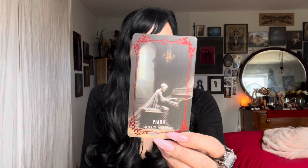I will be purchasing a second copy because I don't want to be without this deck. So please don't, I love this deck. But I do find the guidebook to be a little bit different than Sirian's other guidebooks. And we don't always have to be the same, right? So that's not a bad thing. But there are a lot of options given for meanings within the guidebook.